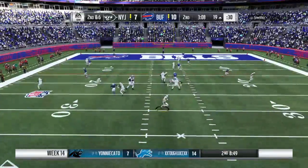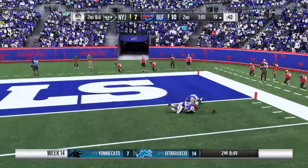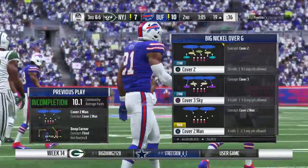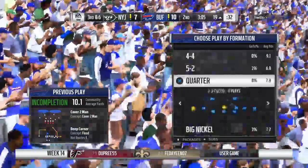A shotgun snap for Darnold, eluding the pressure right. And his throw's going to be incomplete. Well, he'd been targeted quite a bit on this drive, and finally I think the guys on the defensive side, they said no more. They slapped the double coverage on him, made it very tough for him to get the ball.